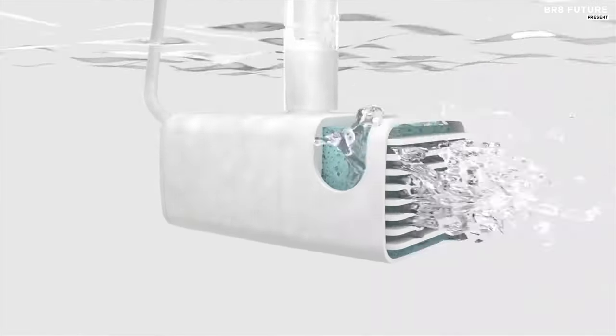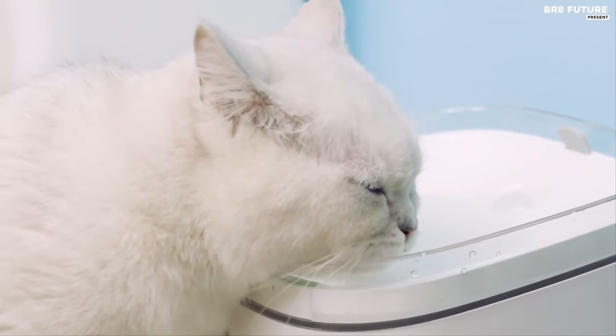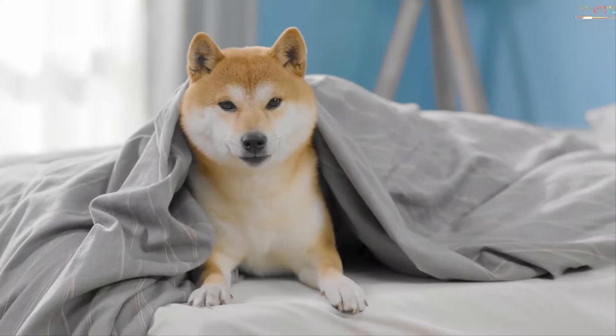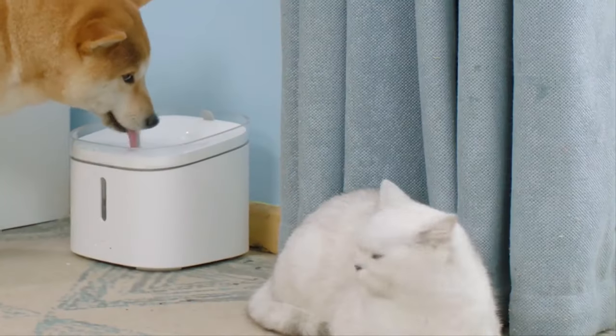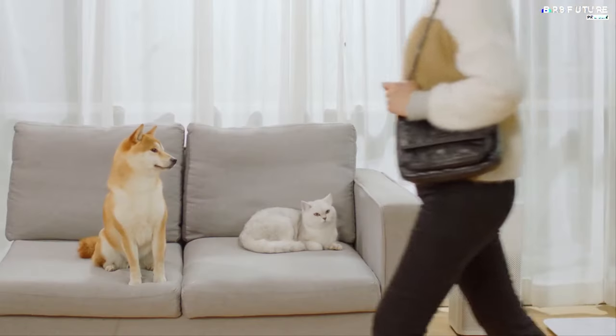The Xiaomi Pet Water Fountain is not just convenient, it's also highly functional with a thoughtful design that mimics a mountain stream. The fountain is tilted at a 7-degree angle and uses a circular water circuit to deliver oxygenated running water, which ensures that your pet stays hydrated and healthy.